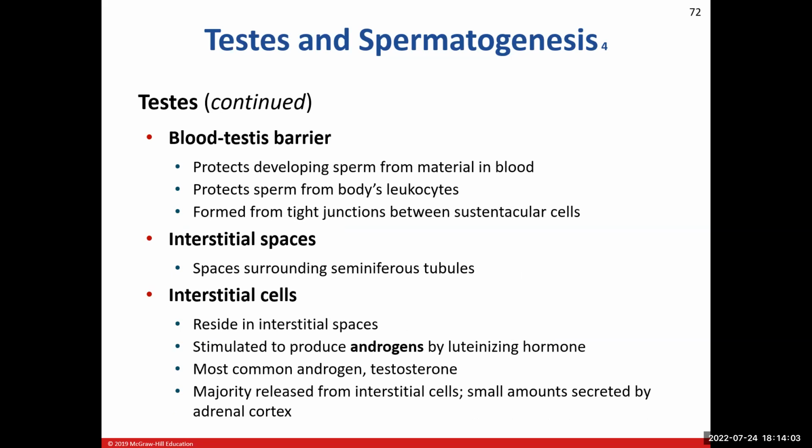So our brain has a blood-brain barrier, all right, the triple B. Well, here in the testes, we have the blood-testis barrier. And this barrier here prevents our own white blood cells from attacking the developing sperm. So it keeps those separate to protect them, right? And this is due to those tight junctions that we saw, those formations that are in between cells.